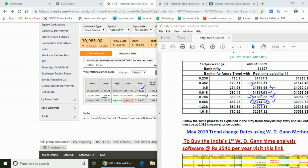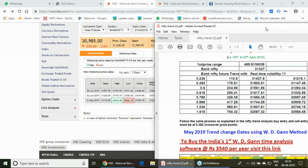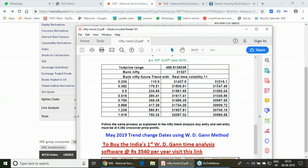These two values are matching perfectly, and you can say 30,985 is today's closing value. So in Nifty, we got an exact match. In Bank Nifty, because of RBI reviews and its higher volatility tendency, we have just deviated by 10 to 20 points, but the base value is very, very huge.